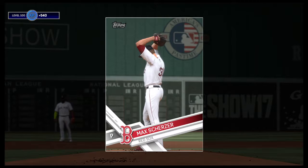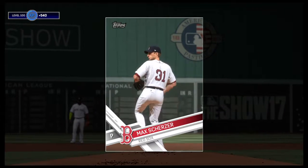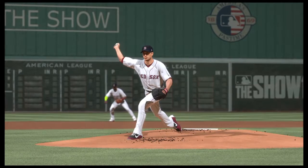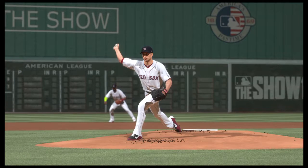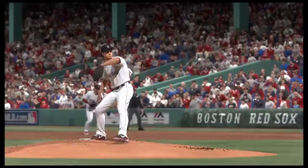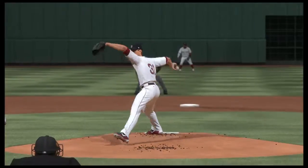So the Red Sox helped out quite a bit by the start turned in by this man, Max Scherzer. Talk about a worthy recipient. He's our tops player of the game. Yeah, he ended up handing things off to his bullpen buddies in the 9th, but still 8 strong innings from him. He really showed a lot in this one.